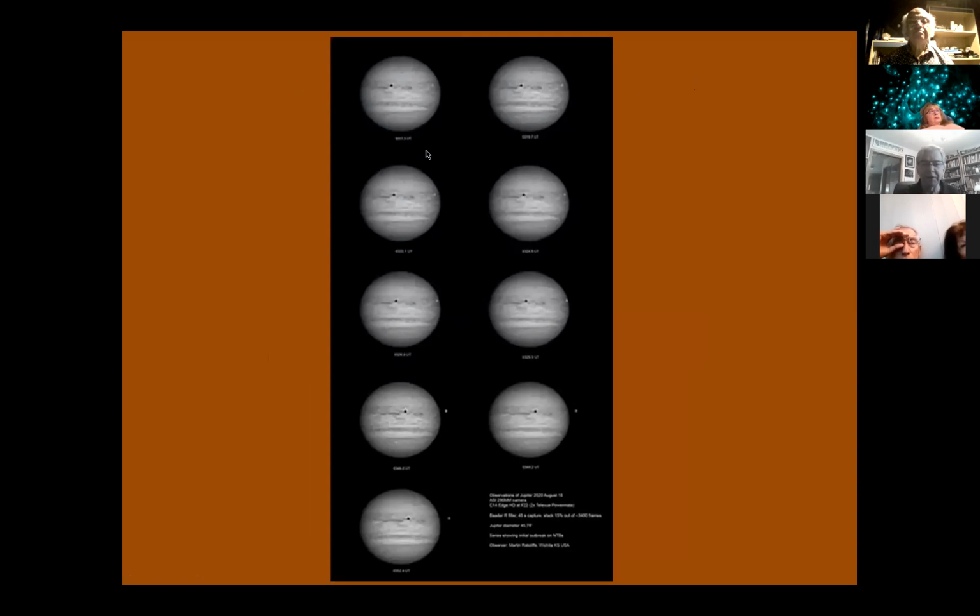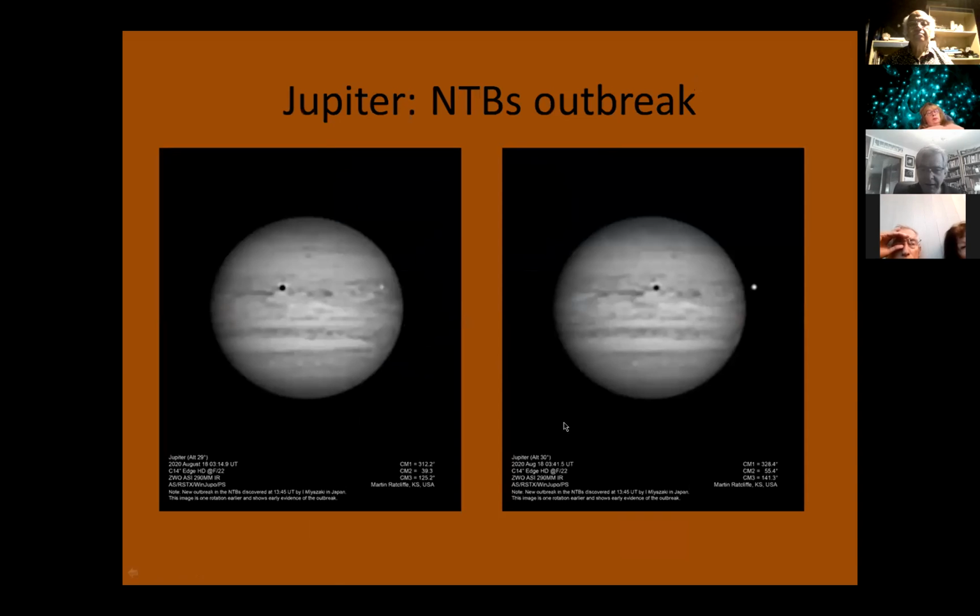Here's my set of images. You don't have all the times, but in this one at 3:14, there's nothing. And in this one at 3:41, I don't know whether you can see it, but there's a white spot right there. Between 3:14 and 3:41, that white spot became visible. Now, it was probably visible here, but I just couldn't get it on the edge.